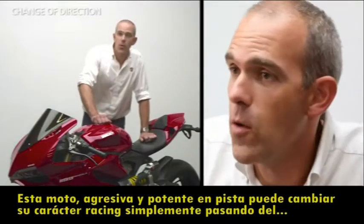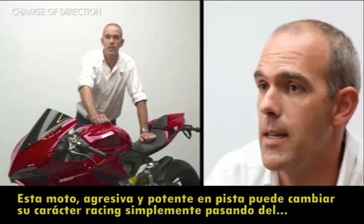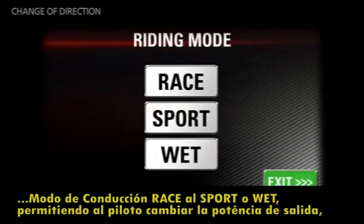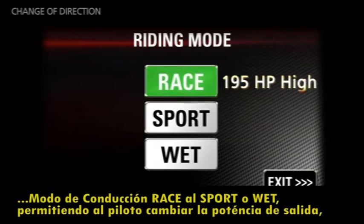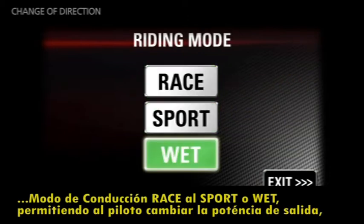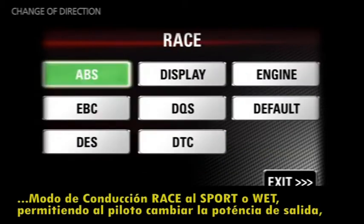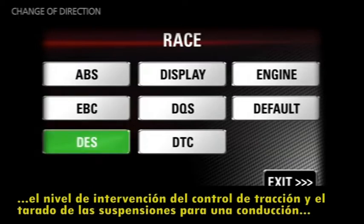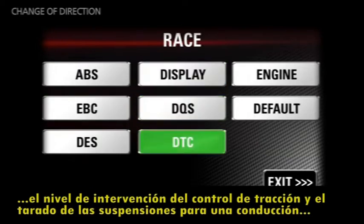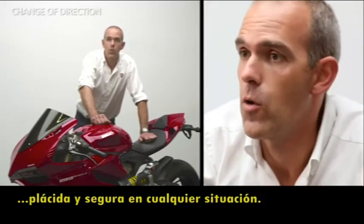This bike, so aggressive and powerful on the racetrack, can change its racing character by simply switching the riding mode from race to sport. This way the rider can change the power delivery curve, the traction control setting and the suspension setting to allow him to ride nicely and safely in all road conditions.